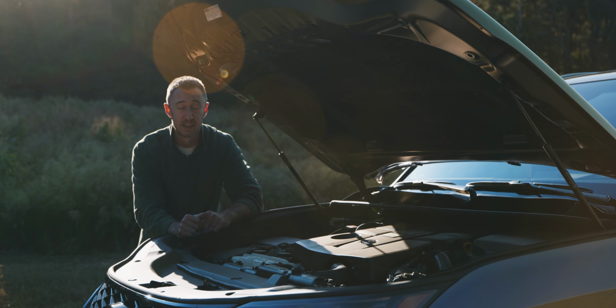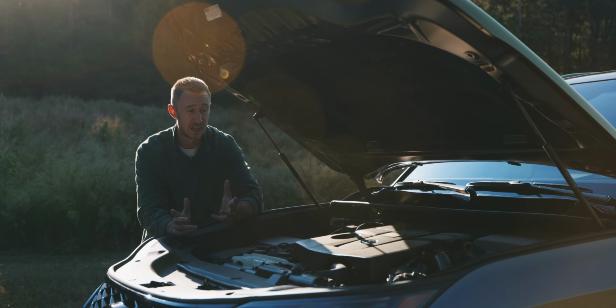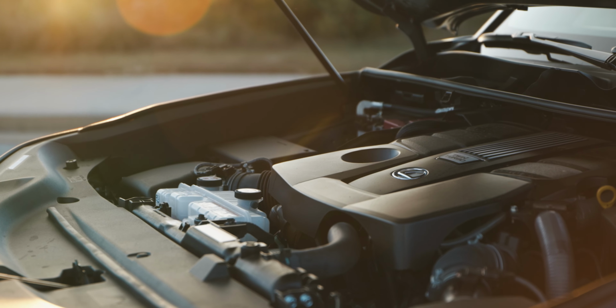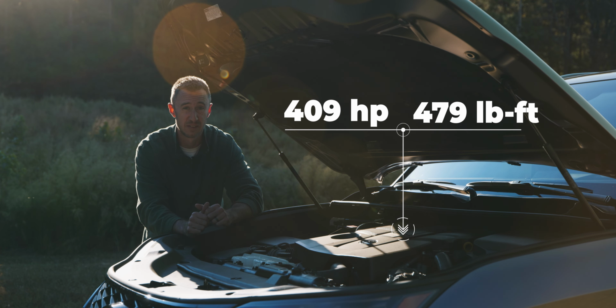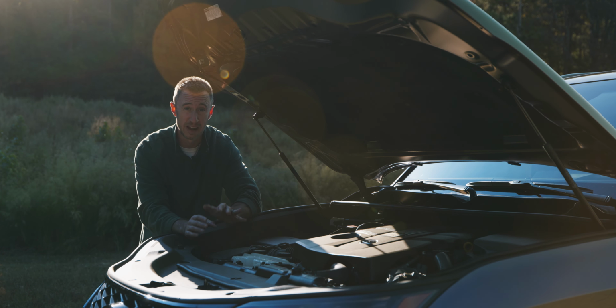Power under the hood is not a V8, and that's not a problem. The Lexus LX 600 gets Toyota and Lexus's new twin-turbo V6, the 3.5-liter unit. It's actually a 3.4-liter unit. And in this application, it makes 409 horsepower and 479 pound-feet of torque. That's all running through a 10-speed automatic transmission.